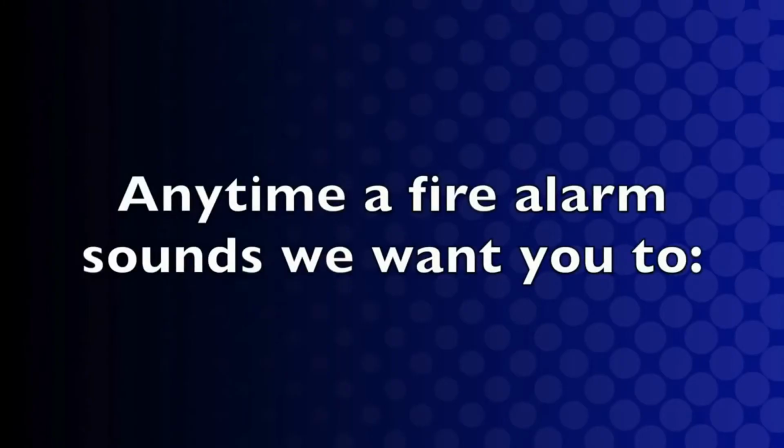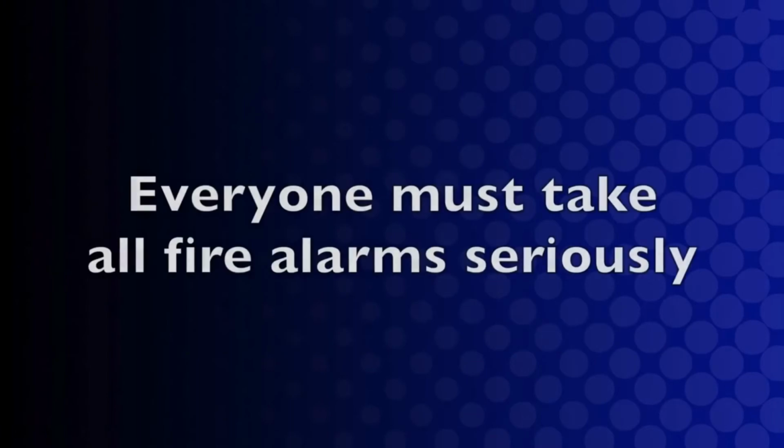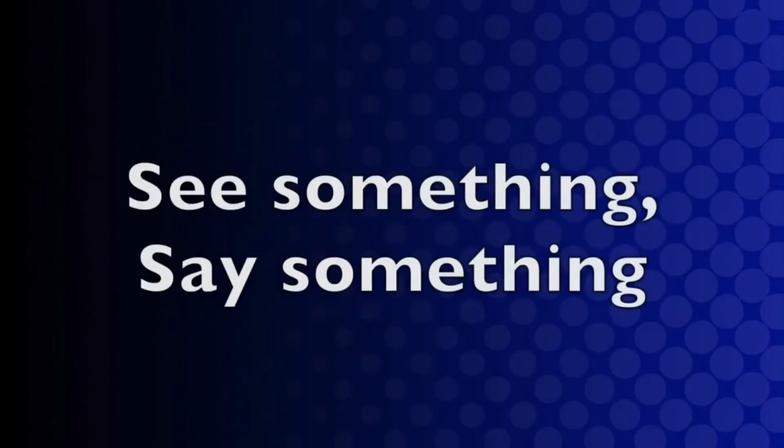The main things to remember about the new fire alarm plans are very simple. Anytime a fire alarm sounds, we want you to look, listen, and then take action. Everyone must take all fire alarms seriously. We want you to always pay attention to your surroundings and report suspicious people, cars, or situations. If you see something, we want you to say something to a responsible adult.